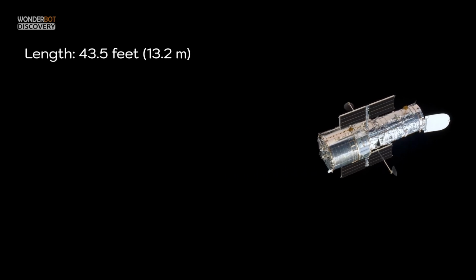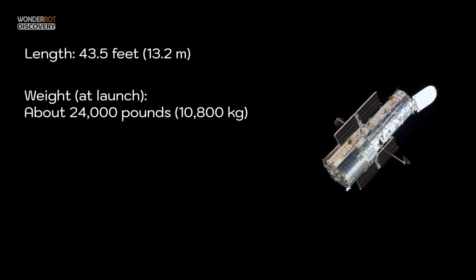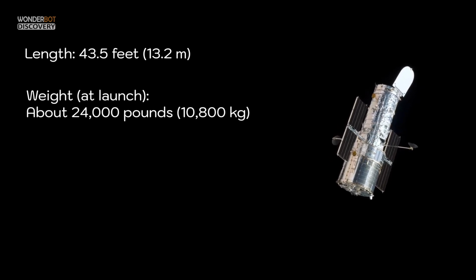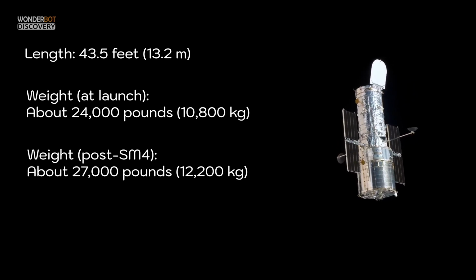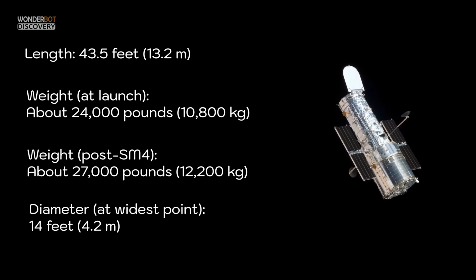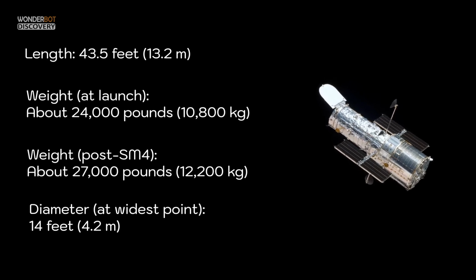Size, length, 43.5 feet or 13.2 meters. Weight at launch, about 24,000 pounds or 10,800 kilograms. Weight post SM4, about 27,000 pounds or 12,200 kilograms. Diameter at widest point, 14 feet or 4.2 meters.